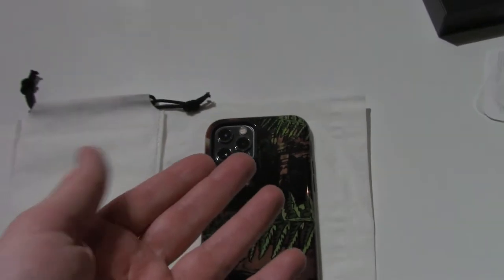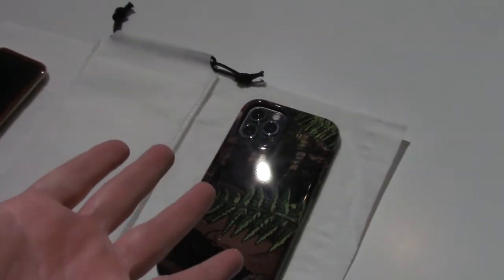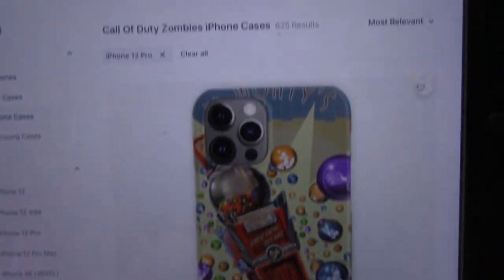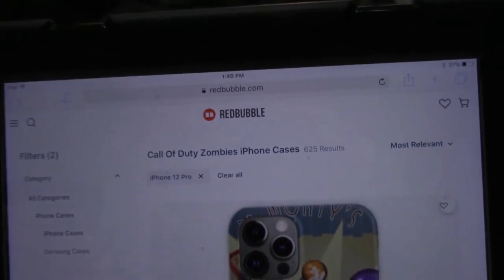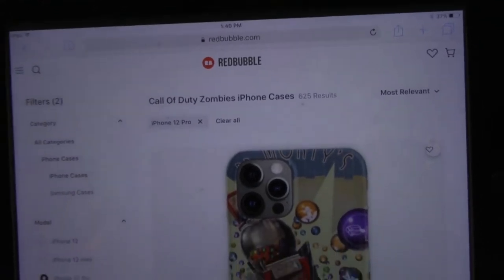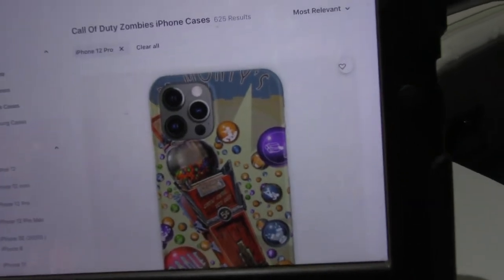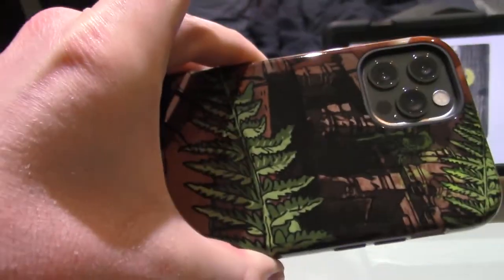This fits really good around the iPhone 12 Pro. They do have phone cases that go all the way up to the 12 Pro Max. And as you can see here, this site is Redbubble. Now, usually I don't self-promote sites, but honestly, let's be honest, this site has a list of cool Call of Duty zombie phone cases like that. It's just a pretty cool case there.